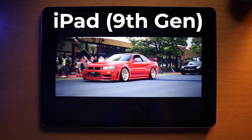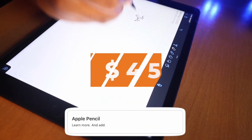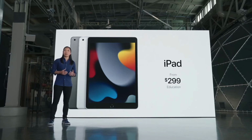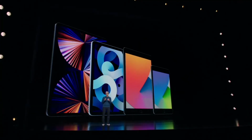The iPad 9 Gen at $329 for its 64 gig variant, or $450 if you include the Apple Pencil, is the best back to school iPad that money can buy. I feel like Apple has created a value beast here and have no idea how they can make the other iPads get close to its value proposition.